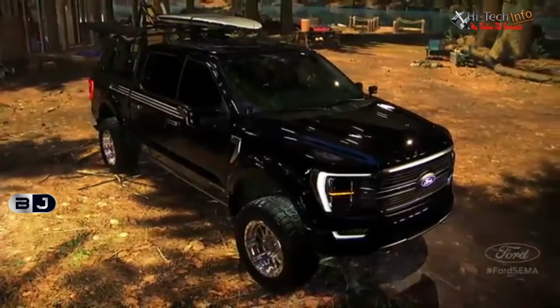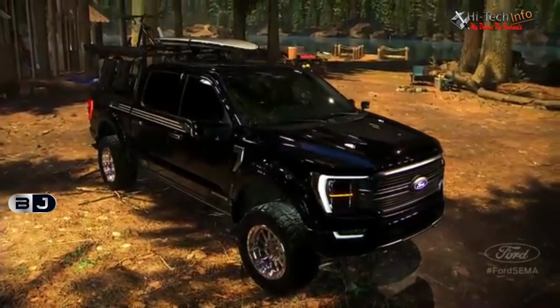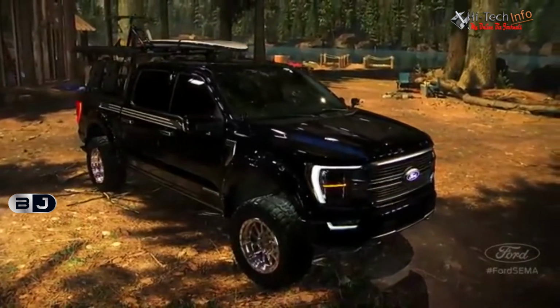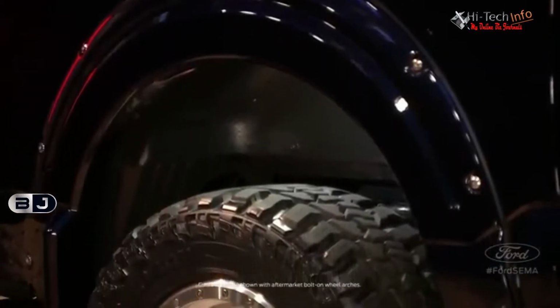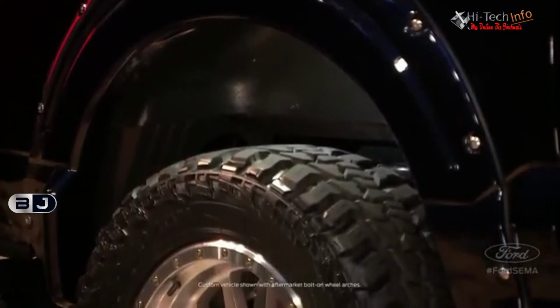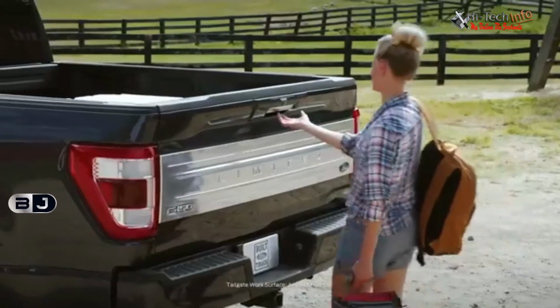Every exterior body panel on the 2021 F-150 is new to give it even more of a bold, strong design cues that Ford pickup owners love. Look at those big wheel arches stamped into the high-strength military-grade aluminum body and how the BDS team filled them up with big 35-inch truck tires.